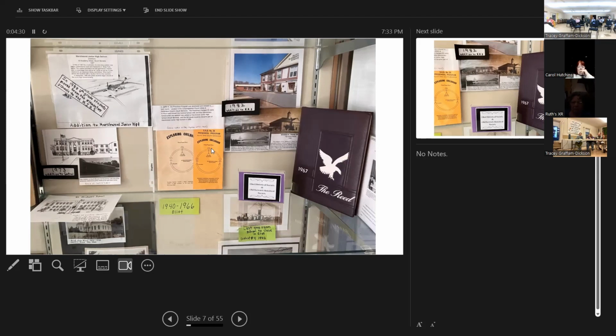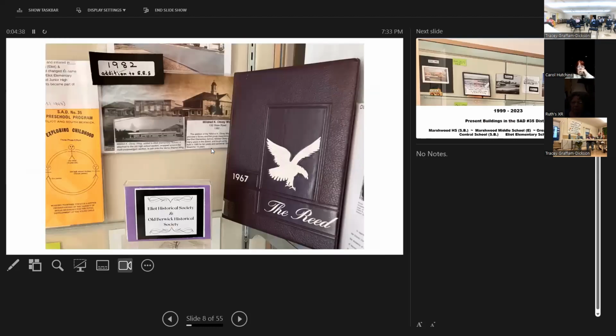What is this here in the exploring something? That's the preschool program. It just explains that it began in both towns and is now the elementary school, and that's a little close up.